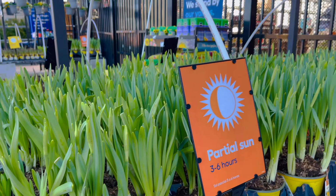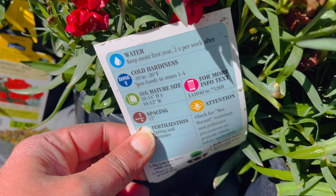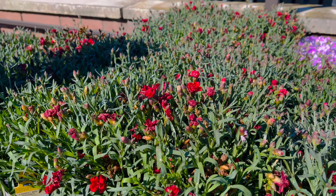Let's see what we have here. Red and yellow ruffle tulips in a planter for $12.98. How cute they are. We have some more hyacinths here. Here we have perennial Dianthus. It's one of the most low maintenance plants that most gardeners grow in their garden. They are great for border planting and grow up to 14 inches tall and 12 inches wide. Hardy from zone 5 and above, and they are budded up very nicely for a great spring display.